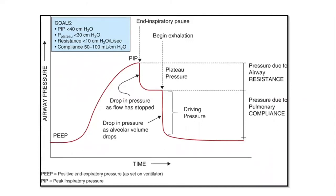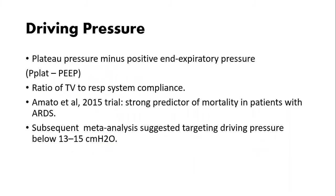Okay, so just to look at that again, you've got your plateau pressure, which we get when there's no flow at the end of your inspiration. And that is a concept of the pressure that's in your alveolus. The difference between your PEEP pressure and your plateau pressure is your driving pressure, which relates to the compliance at the level of the alveolus. So again, plateau pressure minus your PEEP would be your driving pressure. And this tells you about the compliance in your respiratory system. So the higher your tidal volume and the lower your compliance, the higher your driving pressure would be.